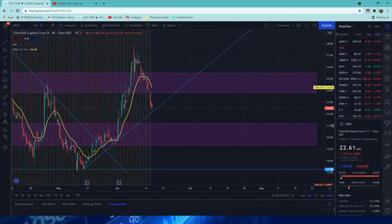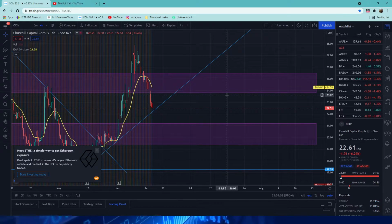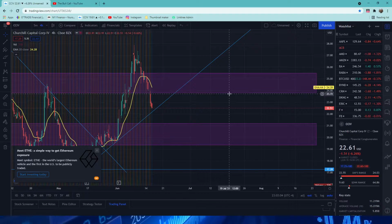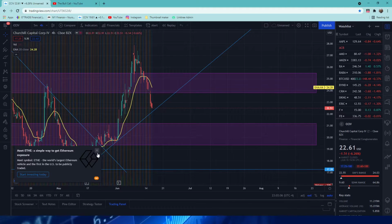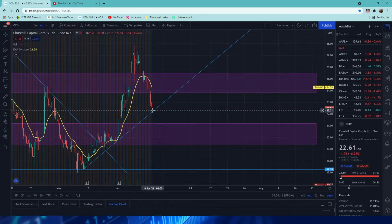Sure, is it kind of annoying to see your favorite stock down 6.3% in a day? Totally, of course. I mean, it is a SPAC, and like I've said multiple times, this is such a risky stock. Own it at your own risk, because it's one of those things where, could it go to 100? Yeah, it went to 60 before. I could see this going to 100, but just not yet.